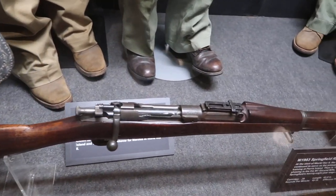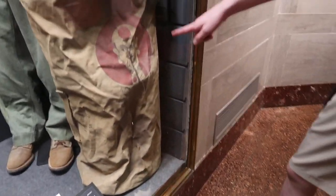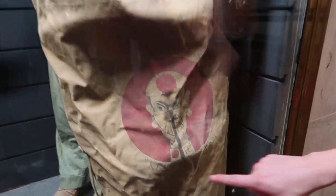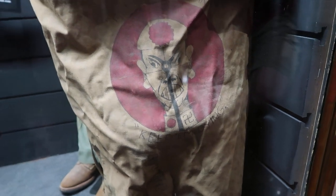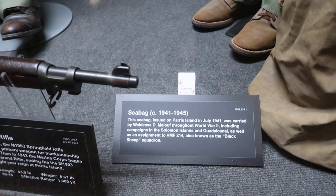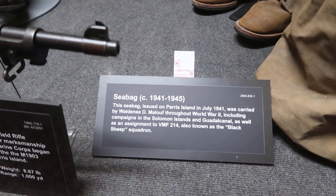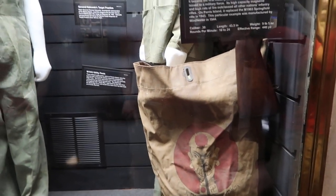Okay, 1903 Springfield rifle. Oh, is that like their sea bag? Is that what he called it? I don't know. But look, somebody drew on it. Remember, that was sewn in? No, that's drawn on. That's cool. Oh yeah, it says sea bag right here. Sea bag issued in Parris Island. This sea bag was issued July 1941, carried through World War II. Submachine gun. He went to Guadalcanal. This bag went to Guadalcanal.